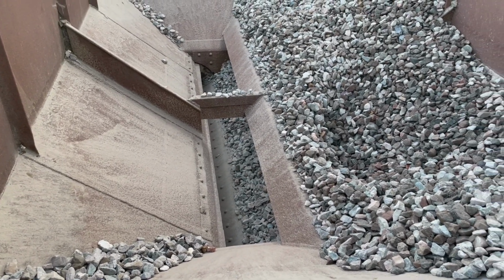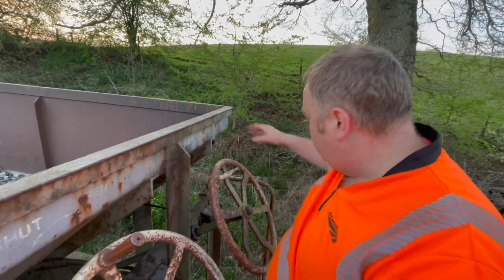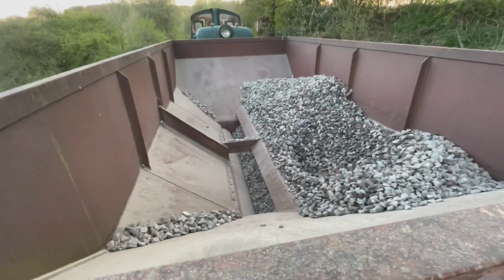So under the other side now, the door's closed. As we use this handle here, the door will open. Ballast will start to drop out and drop along the side of the track. Okay. So, let's close that back up.